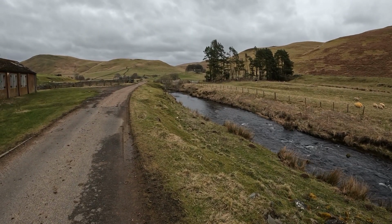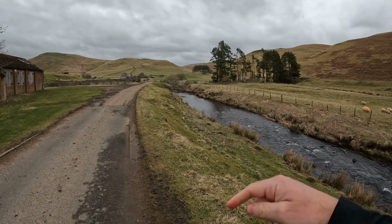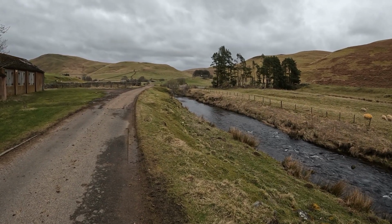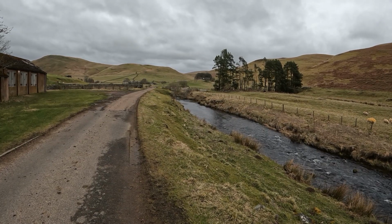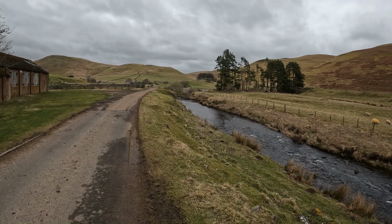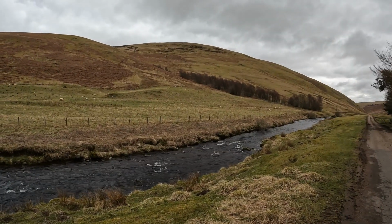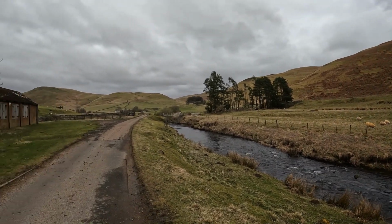However, the reason this place got its name was for somebody that tried to jump over the river, got it wrong, ended up in the bit just under the bridge where it is really deep. It's probably 10-12 foot, and drowned. So again, I just love the wildness up here. This is Shilhope Law behind us there. That's a bit of a lung buster getting up onto the top of that.